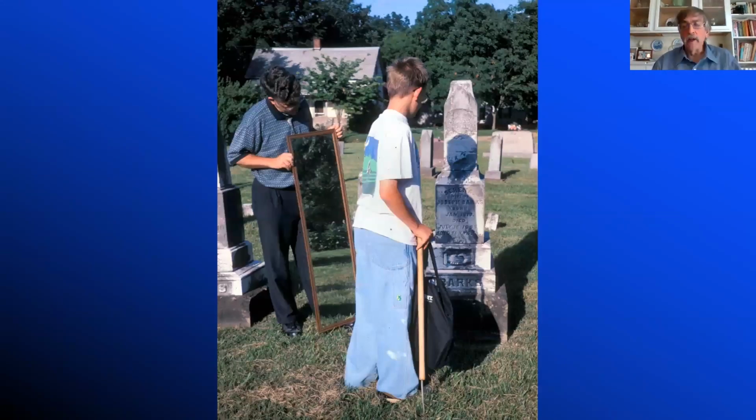If the stone is in the sun, you need somebody else to help. That person stands and projects shade onto the stone, and then you get off to the side and direct the light across the stone, and you can read it.